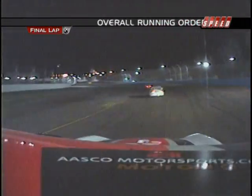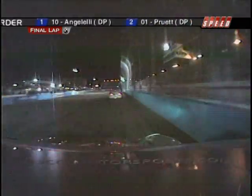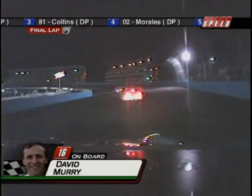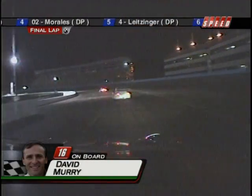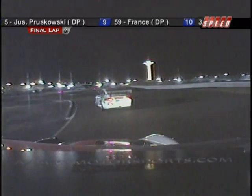Meanwhile, in the SGS class, Dave Murray taking the fight to Randy Post, and I think they've run out of time. That's Randy up ahead. Murray really forcing the issue. So close, just not enough time. But a good game plan, a really good game face this time. This Arsco Porsche, really good job. And Randy Post celebrates with the hand out the window.